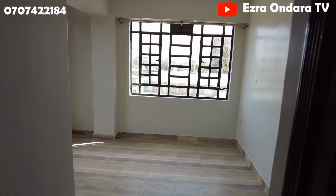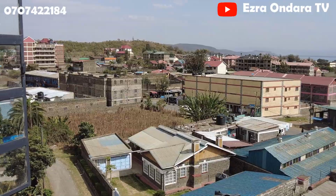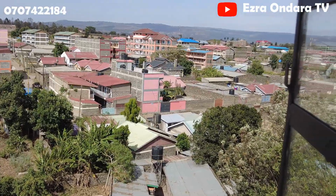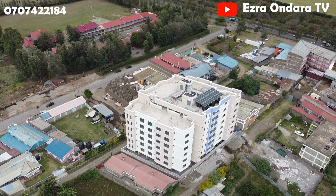So the apartment is located here at St. Mary's, right? St. Mary's in White House, in the Greater White House area, right? And you can see there are amenities all around this apartment. I mean, you get out, there's a car wash, there's a hospital nearby, there are schools around, you know, everything you need is basically around here.